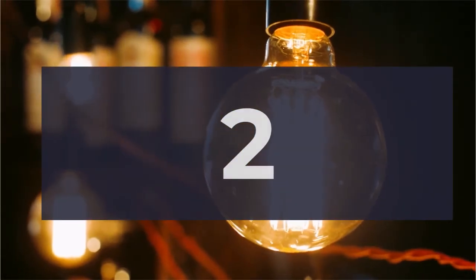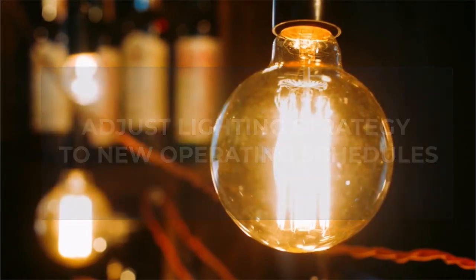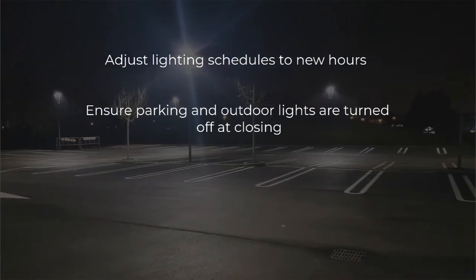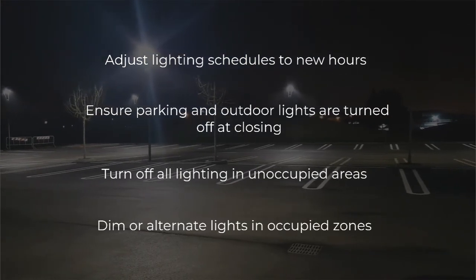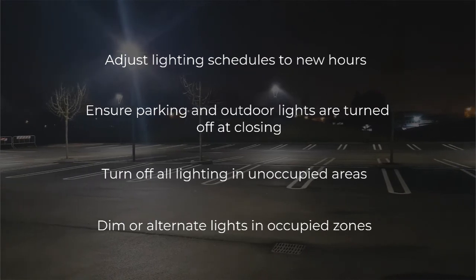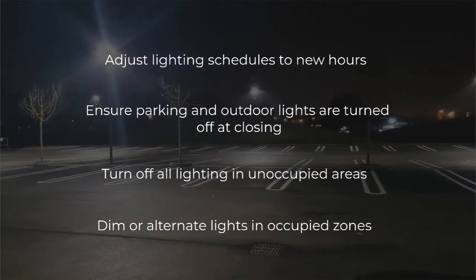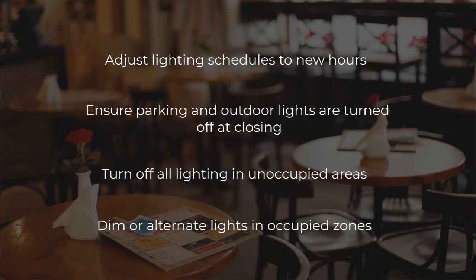Number 2, adjust lighting strategy to new operating schedules. If you have an energy management system, work with your provider to adjust hours and make sure lighting for exterior signs and parking lots are turned off at closing. Turn off all lighting in unoccupied areas. For areas in use, you can further reduce your energy consumption by dimming or turning off sections, if possible. If you don't have an EMS system, make sure your on-site employees are following the energy reduction protocols mentioned above.